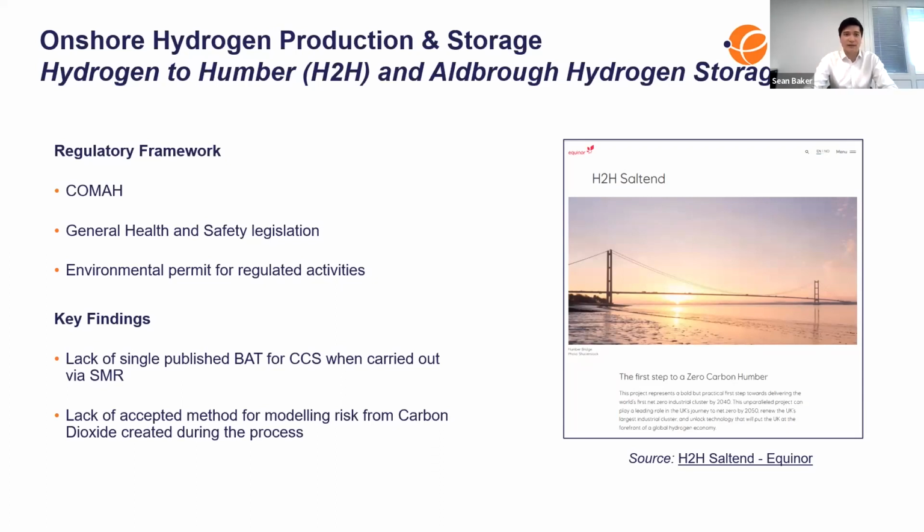Another issue encountered was that there is no single best available techniques document for hydrogen production with carbon capture and storage, but it's noted that documents from other industries could of course be helpful. Finally, it was identified that there's a lack of an approved method for modeling low-level releases of carbon dioxide as a toxic dense gas that has been compressed for storage.